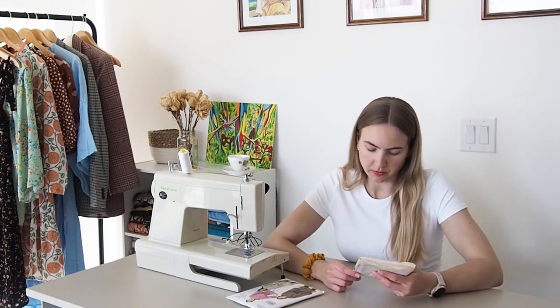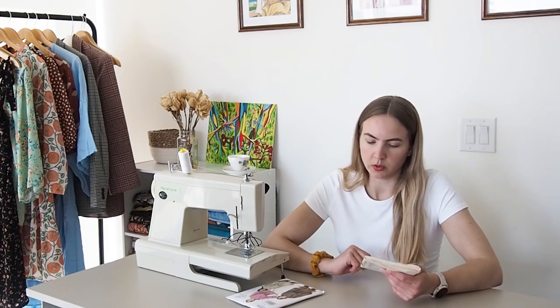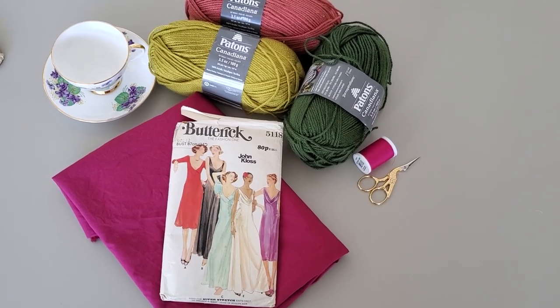Another pattern I picked up was this Butterick John Kloss 5118 pattern, and it's got several different views. It looks like five different views for a long dress made of a stretchy fabric like a knit. I'll admit, when I first bought this pattern, I thought it was for wovens, so I was a little excited about the dress, so I'm slightly disappointed that it's for knits, but I still think it's a beautiful pattern.